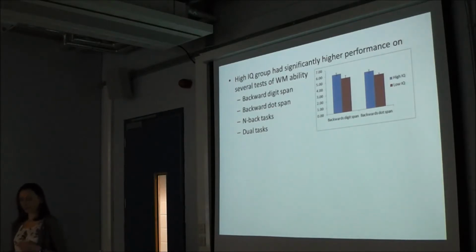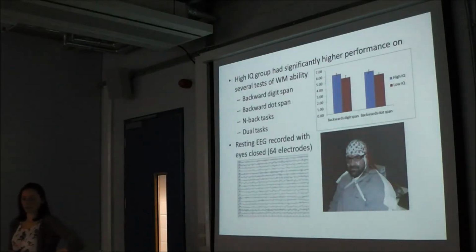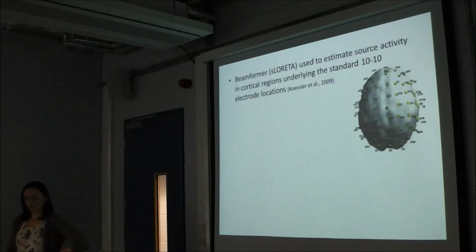So I wanted to see what the brain was actually doing in these people, what the network properties of their brain were when they weren't engaged in any task. So we recorded resting EEG with their eyes closed from 64 electrodes, and the dominant frequency was alpha, which you expect from resting EEG. But alpha has also been related to inhibition in different cognitive tasks, so that was why I was interested in looking at alpha. And I used a beamformer analysis again to estimate the source activity in the regions that underlay the electrodes.